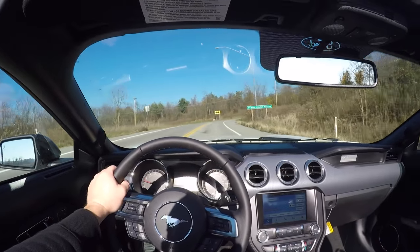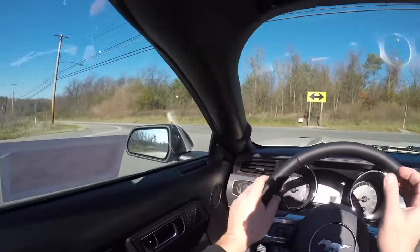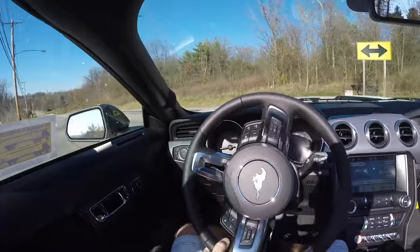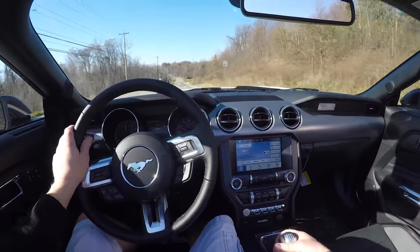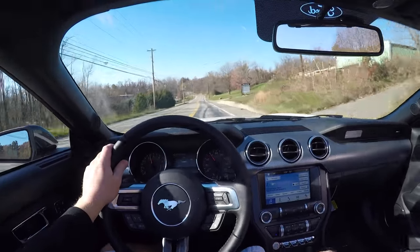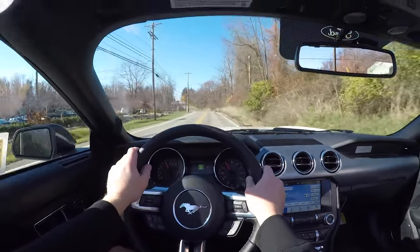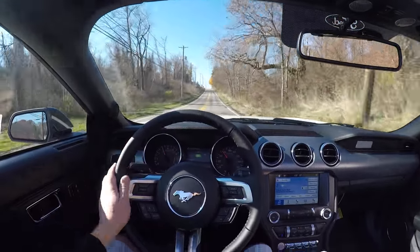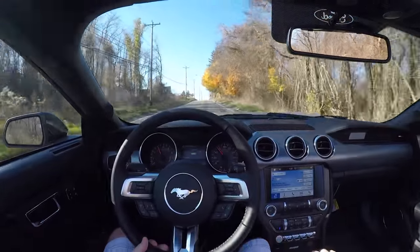Mustang GT is a very easy car to drive in a manual. The clutch is not too stiff. It has a good grabbing point. The throws in the transmission, they're not as short as in a GT500, but just perfect. This car is meant to be a cruiser, obviously. It's not a GT with a performance package or a GT350.